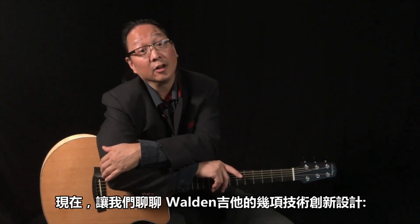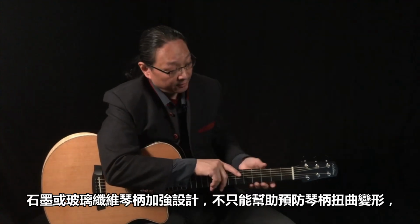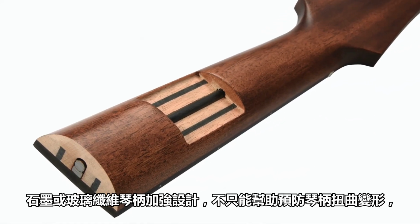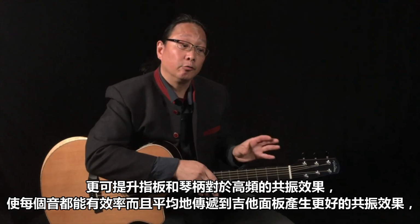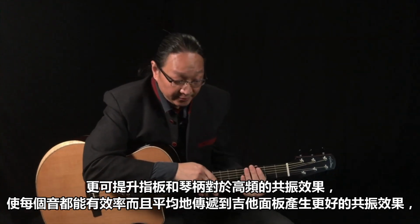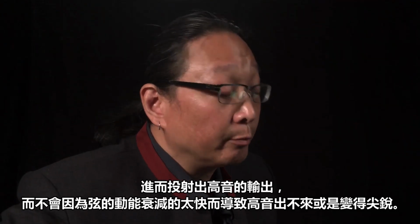There are some technological innovations in a Walden. We have graphite or glass fiber reinforced necks, which not only help to prevent twist and warping, but also raise the resonant frequency of that neck such that you get an evenness across the board, an evenness of tone up and down the board, as well as more response from the soundboard, because the resonant frequency is much higher and it's not dampening more of the string energy.